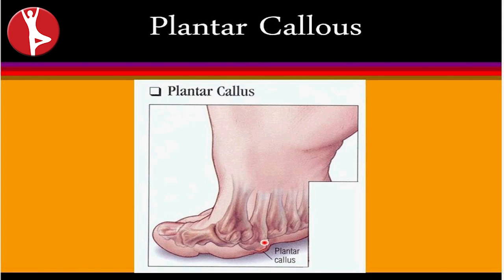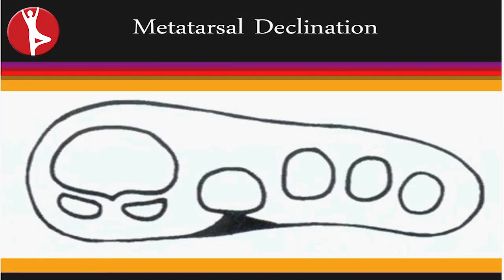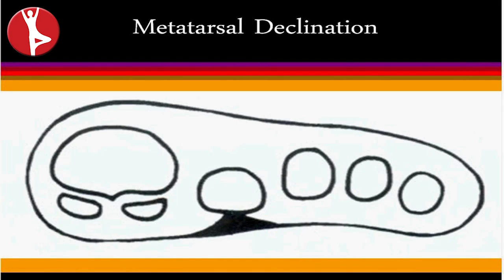In this case, one of the metatarsal bones, the second bone, is down lower than that of the 1st, 3rd, 4th, and 5th metatarsals. So every time this person takes a step, they bear extra weight in this area, and a callus forms. Here's another depiction of that, where this would be the 1st metatarsal bone. This would be the second one that we just looked at, and you can see how this is down lower than these bones. This person would likely have a callus in this area.